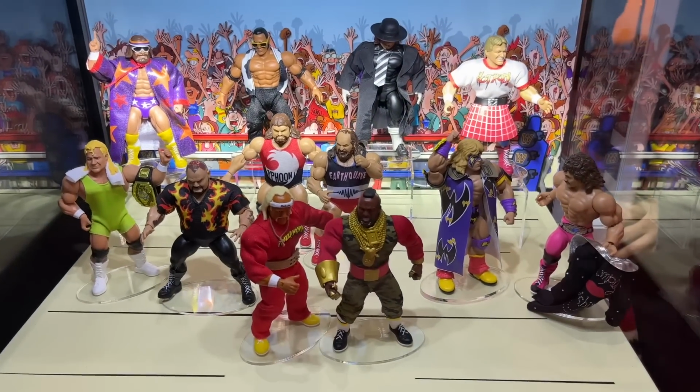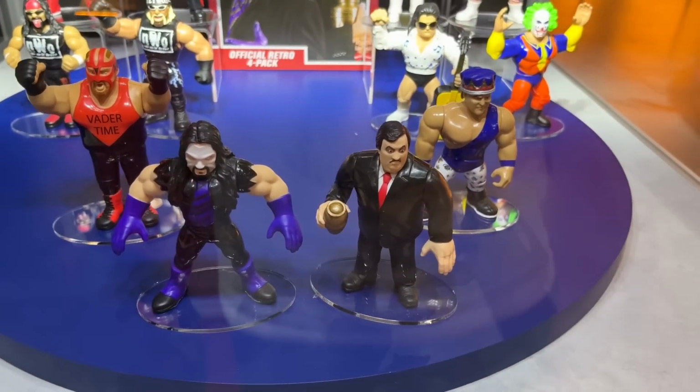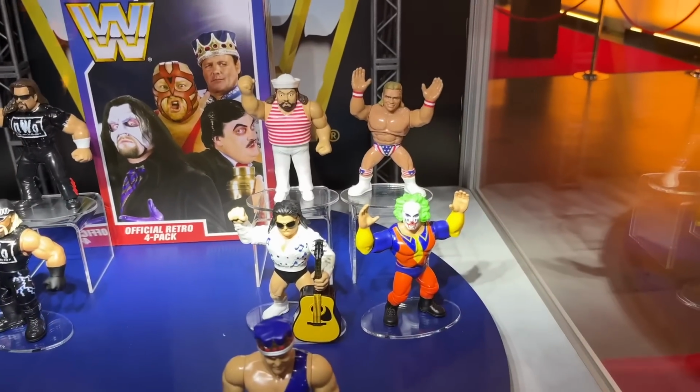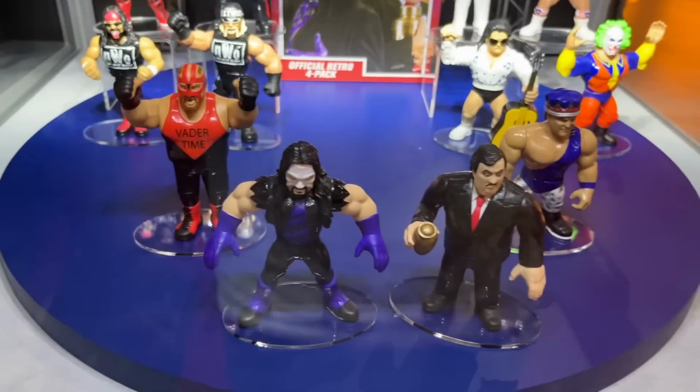But this display looks nice. And then over here, guys, we do have the new retro pack featuring, yeah, the retro 4-pack here. You got the Ringside exclusive NWO 4-pack, and then you have the most recent one we just got with Tugboat, Luger, Greg the Hammer Valentine, and Doink. And then the new set.